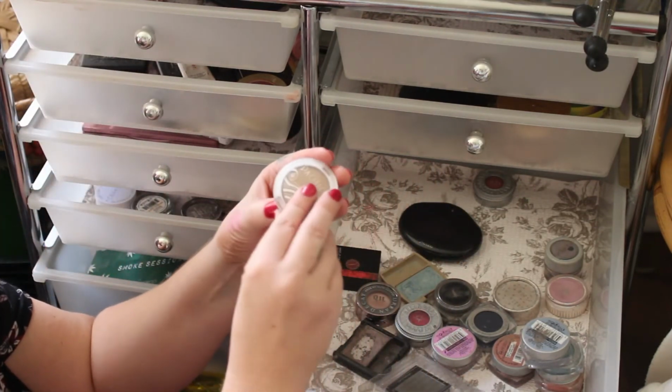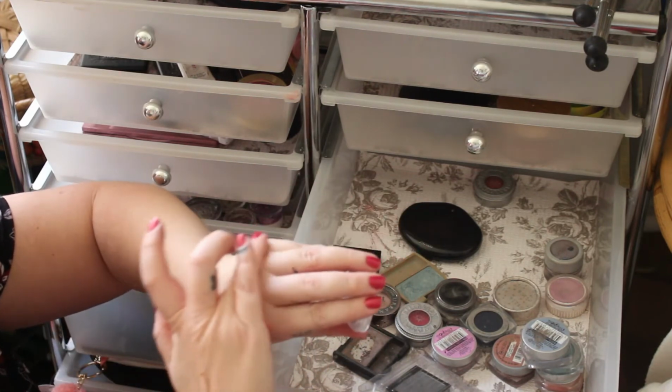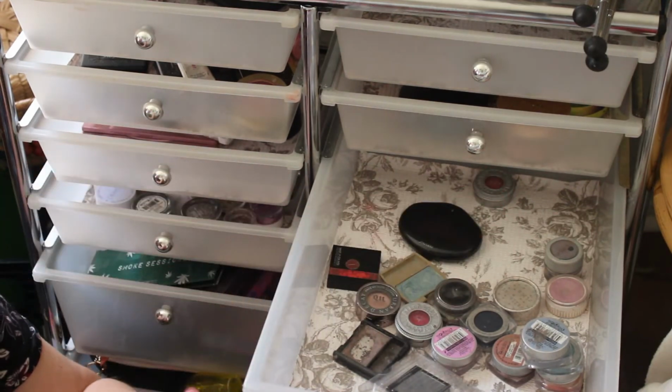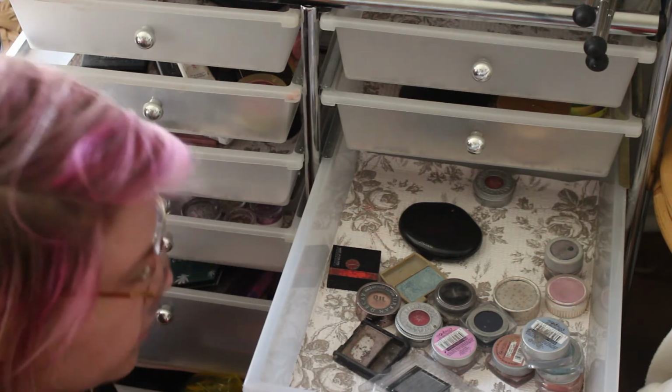This Pacifica eyeshadow is really gorgeous. I just have a lot of things like this. And so I think I'm gonna pass this on. It's a gorgeous copper shimmer. So that'll go in a get rid of.